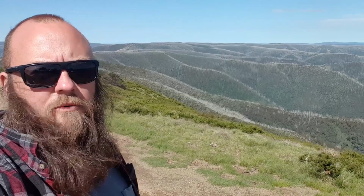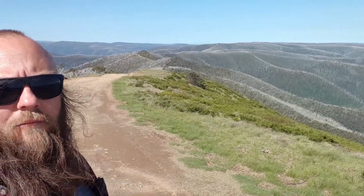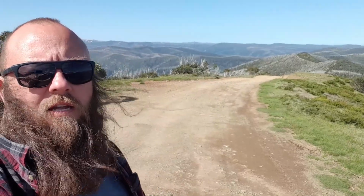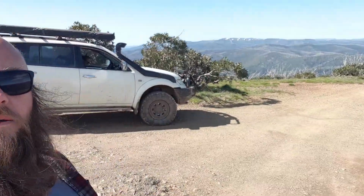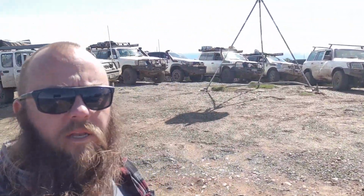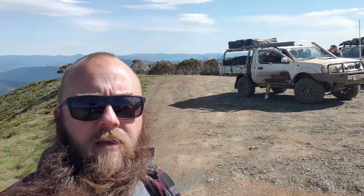I hope you can hear me because it's a bit windy, but here we are at top of Blue Rag Range, up at the Trig Point. One of the most spectacular scenery-wise drives, I reckon, in the entire High Country. Our whole group's just come up. We've got a little bit of footage of everyone coming up, so we'll show you that as well. But yeah, the views up here are just amazing.